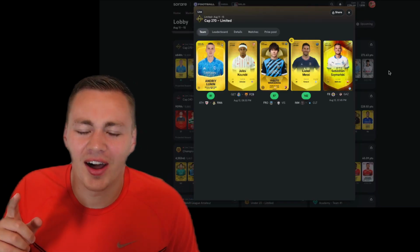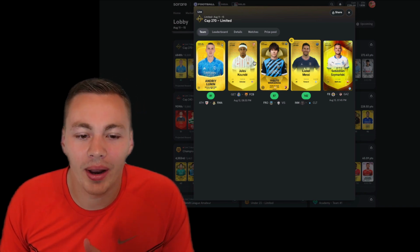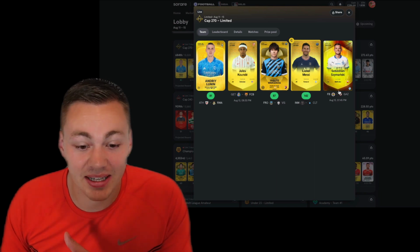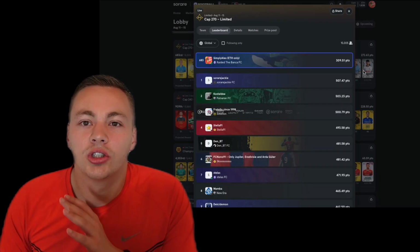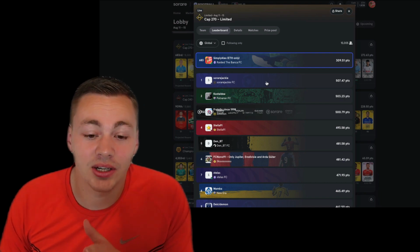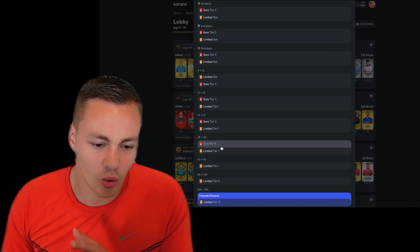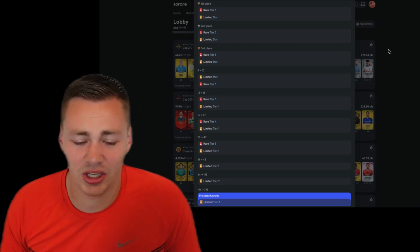And just to finish off finally, we had a great Saturday of scores. I mean, look at this cap 270 team, no one below an 80 in a cap division with Skamanski in a great fixture, Koundé with a great fixture, top place on the leaderboards already at 500 points. It's going to be near impossible to catch, but there is a potential to do it. Anywhere in the prize pool, anything up from like 40th place, anything at tier 1 would be absolutely great.